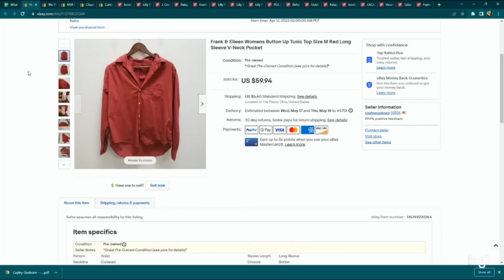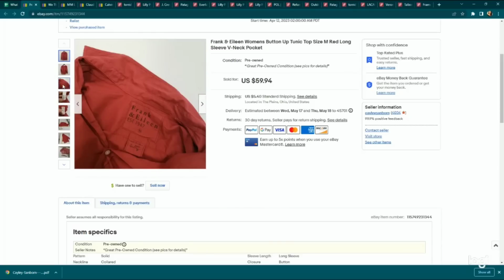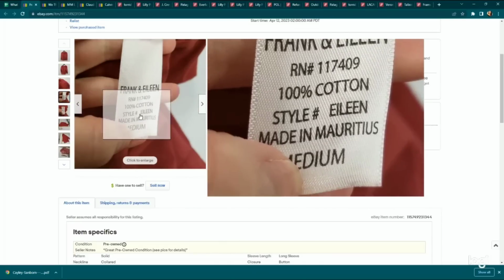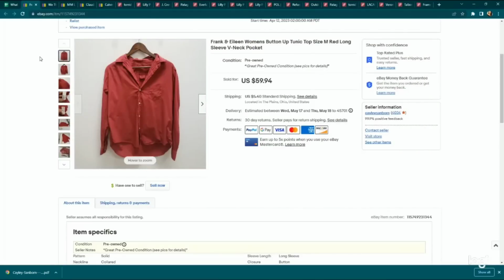Here's another brand worth getting in just about anything. It is Frank and Eileen. And this brand has had a resurgence lately, so you're able to get quite a bit more for it. And the nice thing about this is the style name is usually on the tag, which makes it super easy to list. I pick up everything in this brand, super minimalist, plain capsule wardrobe. So if you didn't know to look for it, you do know now, but it might be something you'd have passed on. We paid $4.89 for it, listed it for $59.94. It sold for our full asking price.